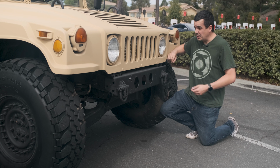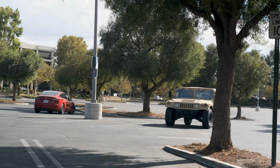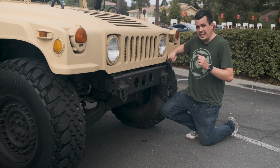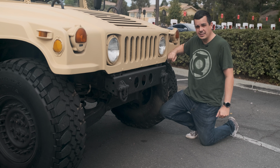So a viewer of the channel was actually nice enough to allow me to take his military Humvee out for the day. This is a 1992 military Humvee that was turned movie car and now is California registered, street legal, able to drive on the roads.